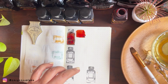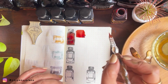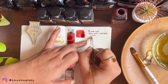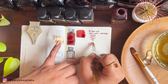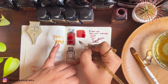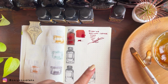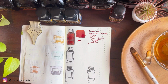Not bloody red, deep red, not winter red, but the autumny red. So Diamine Ancient Copper. Again, this ink's qualities are better with thicker nibs, otherwise you don't see the beauty. Love this ink. I only use one page, the right page, guys, because I don't intend to have more bottles, so I have enough pages, and also the bleeding is expected.